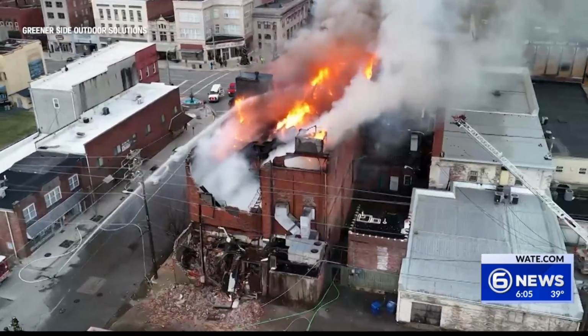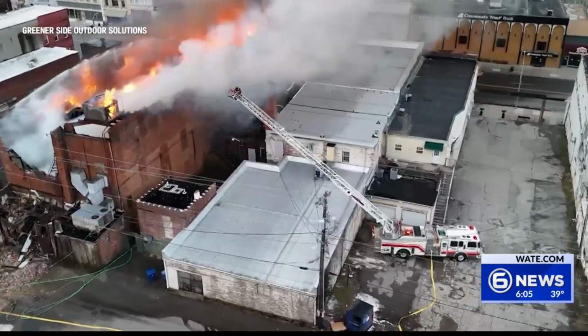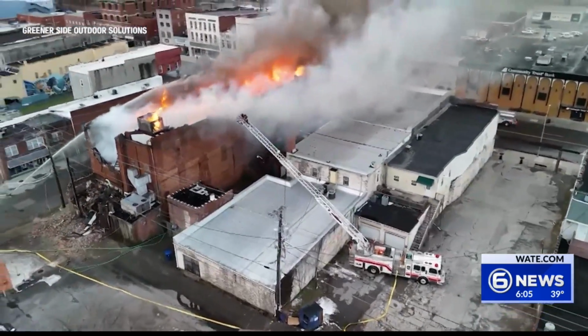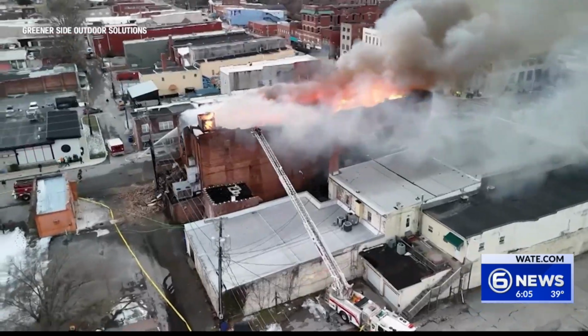As the community looks toward recovery, the change to the downtown's landscape is a tough pill to swallow. It's devastating because we've lost so many buildings in the downtown area. And, you know, that's a building that will never be rebuilt. It's just a loss.